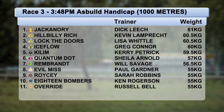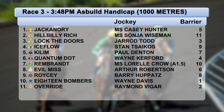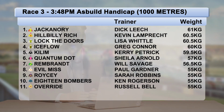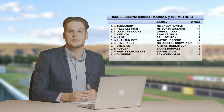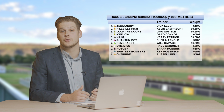The third is a 1,000 metre dash, an open handicap, which contains some promising runners for the bigger sprint races in the weeks ahead and is our feature race of the afternoon. 11 runners at this point in time will take to the course for race number 3, plenty of whom are first up, including Roycey, who's back from its spell in Victoria, Evil Miss, Quantum Dot, 18 Bombers, Override and Hillbilly Rich, the 10-year-old, all first up after spells. Rembrandt and Jack and Ori are coming off victories last start, and a few both fresh and second up are certainly knocking on the door for a win.